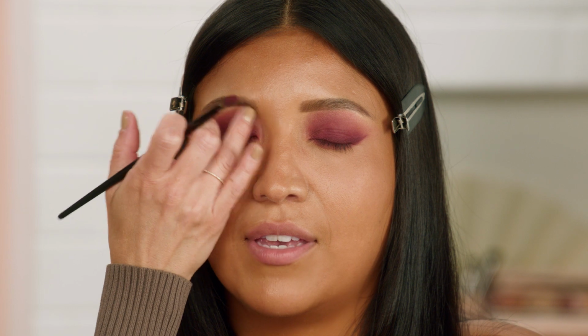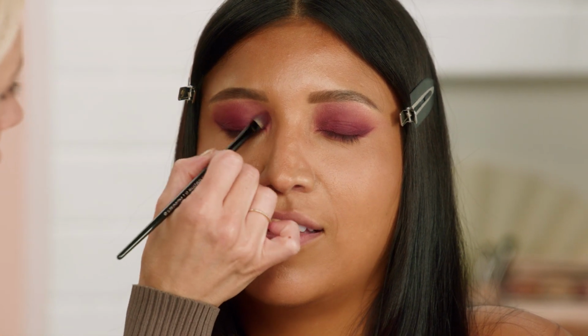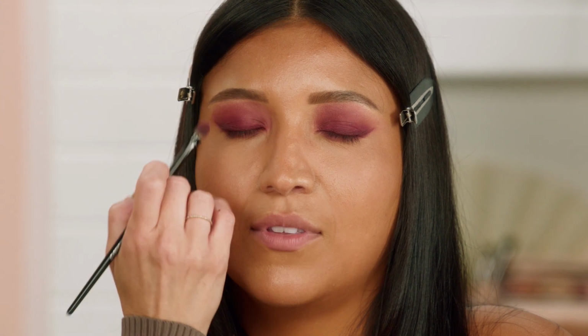Those burgundies. Yes. But this shape is kind of... I feel like in the 20s too, they did a deeper lip. Yes, right? Exactly. I feel like they did the lip and the eyes together, which I feel like you can really pull off. So we're going to go for it. We're committed.